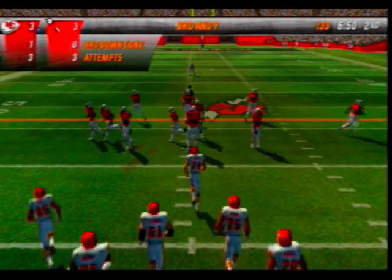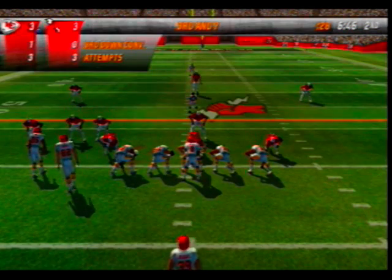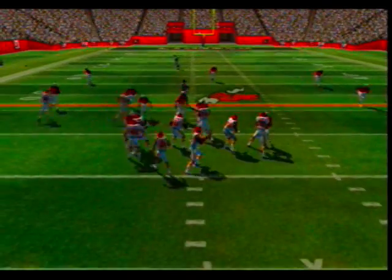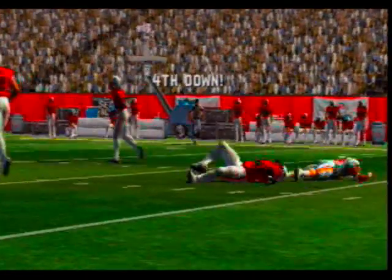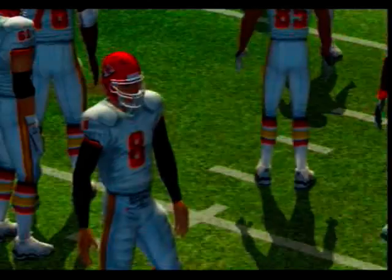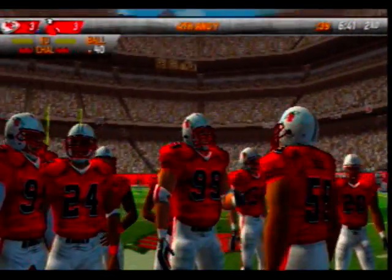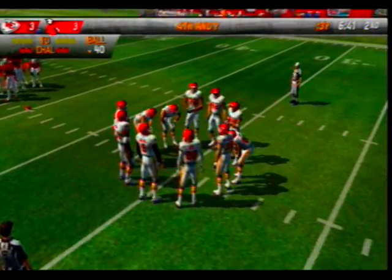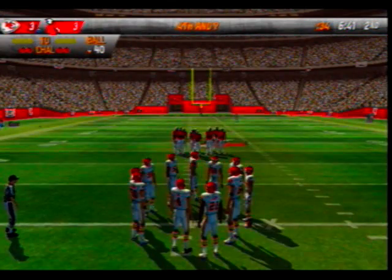Third and seven coming up here. With the pass, it was tipped. Plenty of pressure, and he barely gets the pass away. This defensive coordinator understands that pressure is the key to forcing the offense into making mistakes. If his players keep playing like this, he might be up for a head coaching job pretty soon.